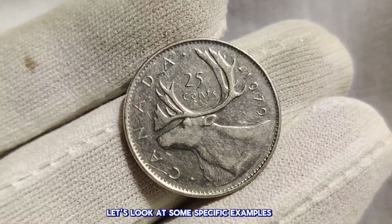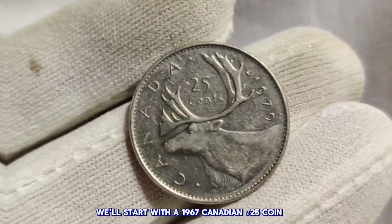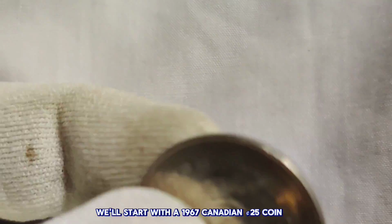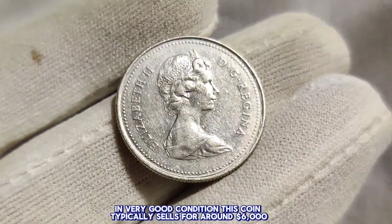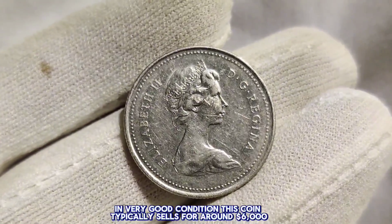Let's look at some specific examples. We'll start with the 1967 Canadian 25-cent coin, which was issued to commemorate Canada's centennial. In very good condition, this coin typically sells for around $6,000.